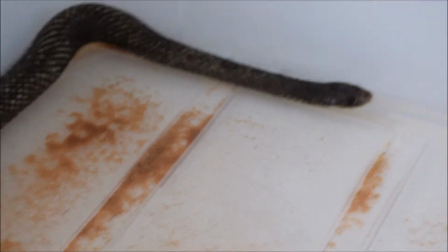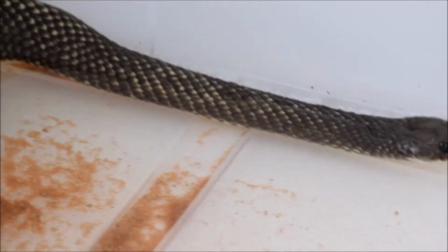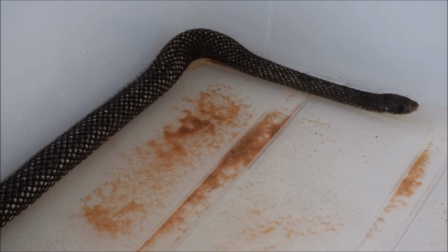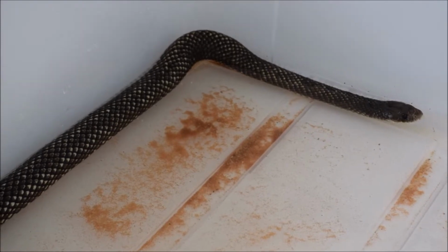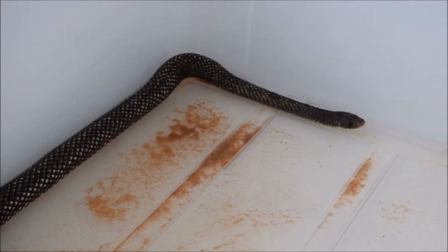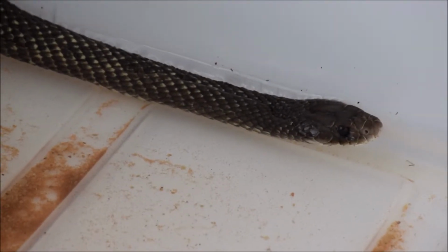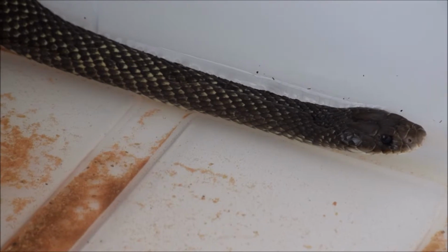Interestingly, she's a lot lighter bodied than my male Therus, as you will have seen. You can probably see here that despite the fact that she's a comparable length, she might even be longer than him, to be honest. She's significantly thinner, just in body mass. She's not underweight or anything, she's just not as heavy bodied as he is. That's all very interesting, and hopefully we'll be lucky enough to get a pair of these guys to pair and produce some eggs, which would be just amazing.